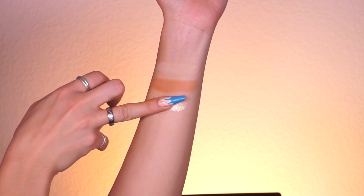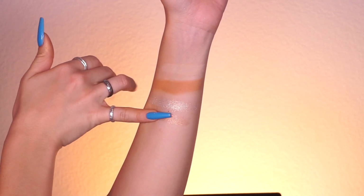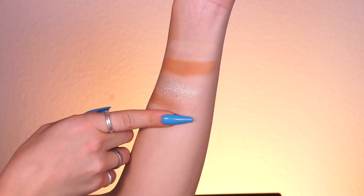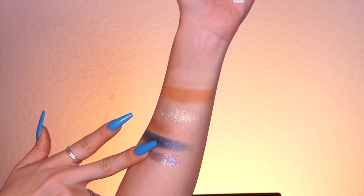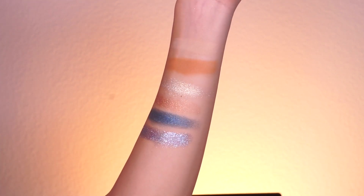Then we have this gorgeous white shimmer. It is called Tartar Sauce. Then we have this very interesting shimmer shade. It has like speckles of a different type of shade in it. It is called Shady Shoals. Next we have a dark blue shimmer shade. It's called Bikini Bottom. And then this last stunning shimmer glittery shade called Aye Aye Captain. So that is the first row in the palette.